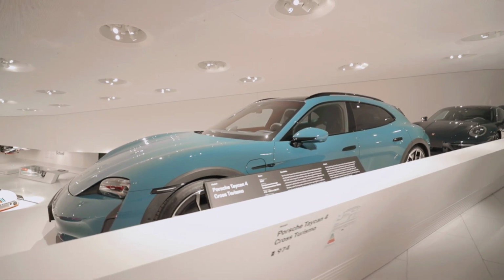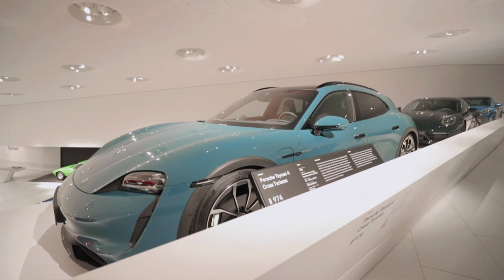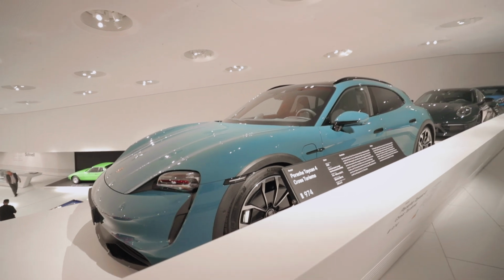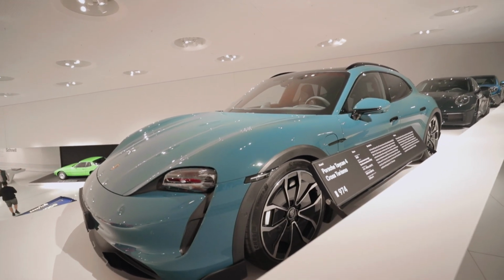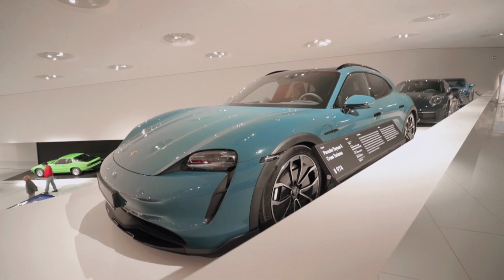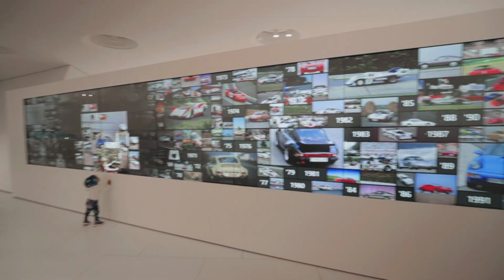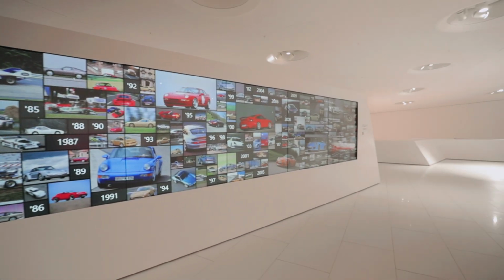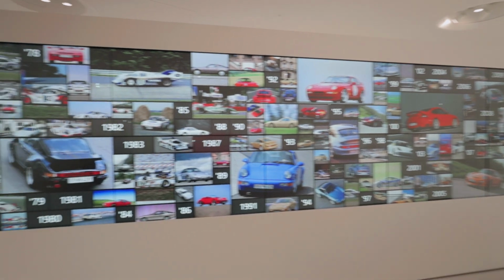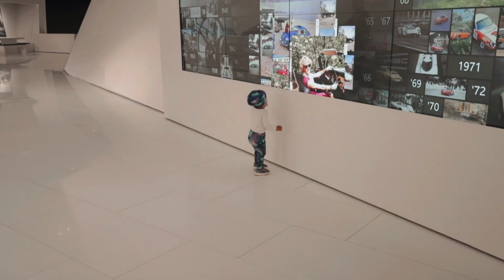One vehicle I see the most around Stuttgart, believe it or not, is this guy here, Porsche Taycan. I see these so much. It's almost like Porsche's giving them away. I don't know, maybe they give some sort of special discount for people that live in Stuttgart. I need to get on that discount. Got this large screen showing all the different years for Porsche. I don't know what Golden's doing over there, but he's having the time of his life.